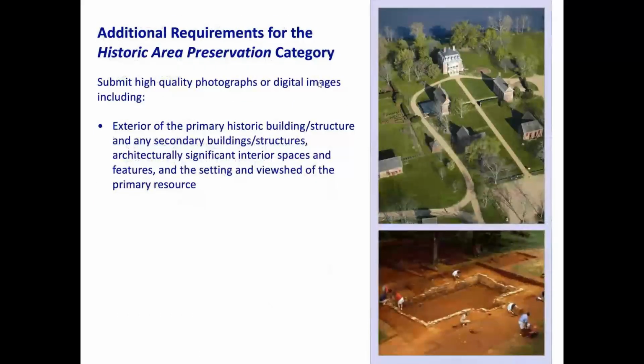And we have some additional requirements for the historic area preservation category. We ask that you submit high quality photographs or digital images, including exterior of the primary historic buildings and structures and any secondary buildings and structures, and architecturally significant interior spaces and features, and the setting and viewshed of the primary resource. Please remember that we most likely have not set foot on this property, so it's important that we have a good understanding of the property and its resources and its setting. So in my opinion, you can't have too many photographs, so please make sure you include those.